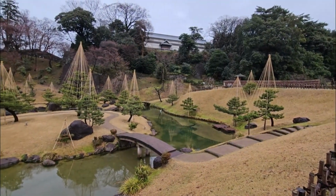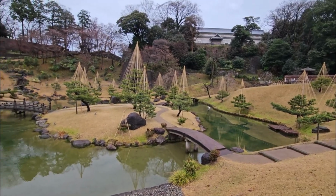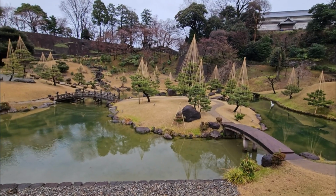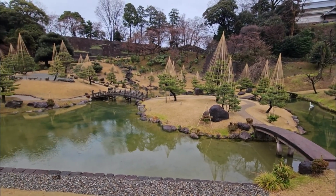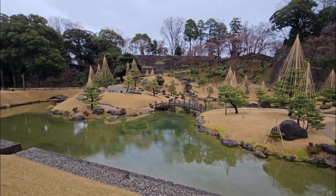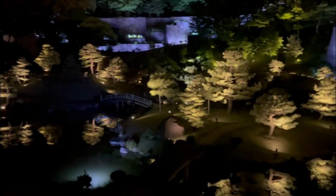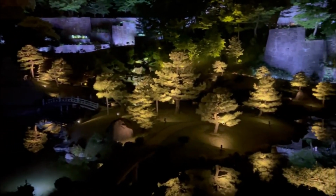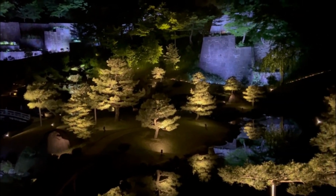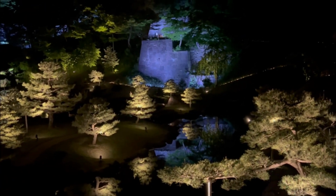You can go outside by passing through Gyokusen, and when you step outside and look at the garden up close, you can appreciate its splendor even more. Also, at night on weekends, this area is lit up and you can enjoy a fantastic view. The view during the day is wonderful, but the view when it's lit up is even better.